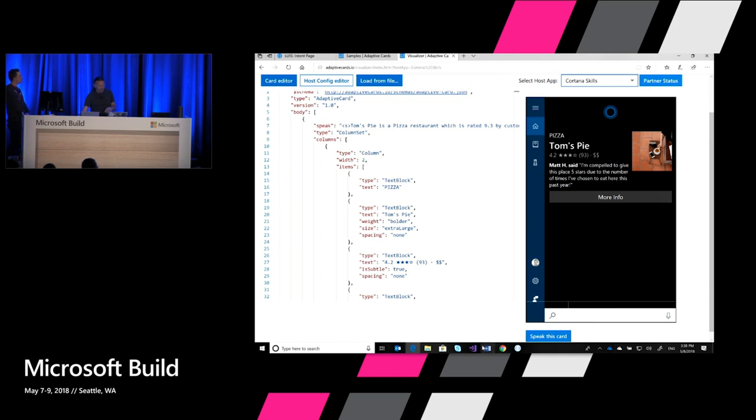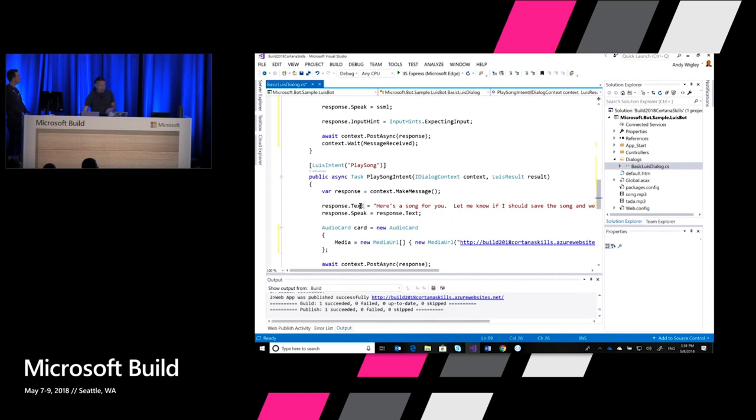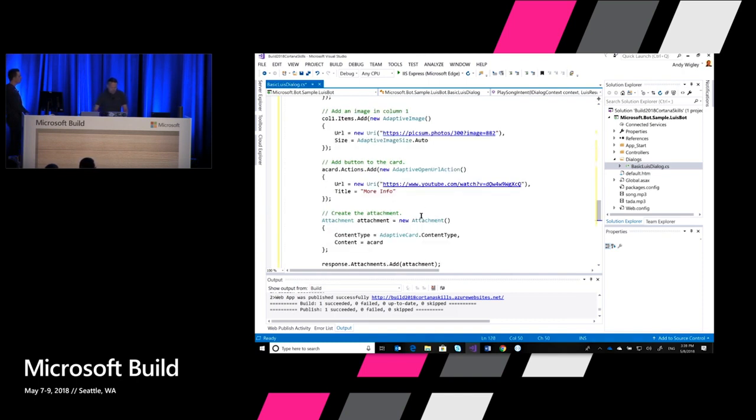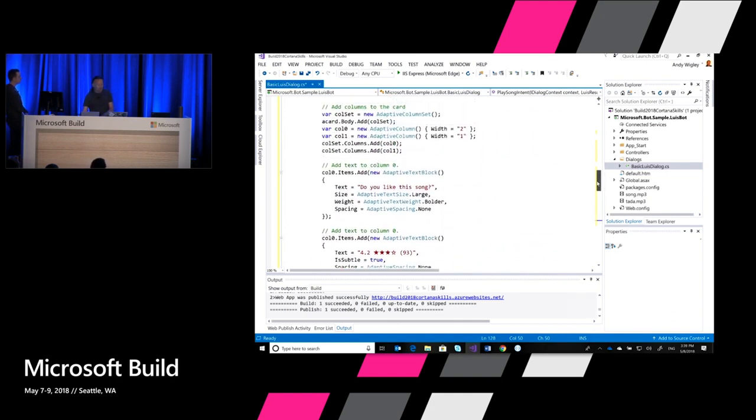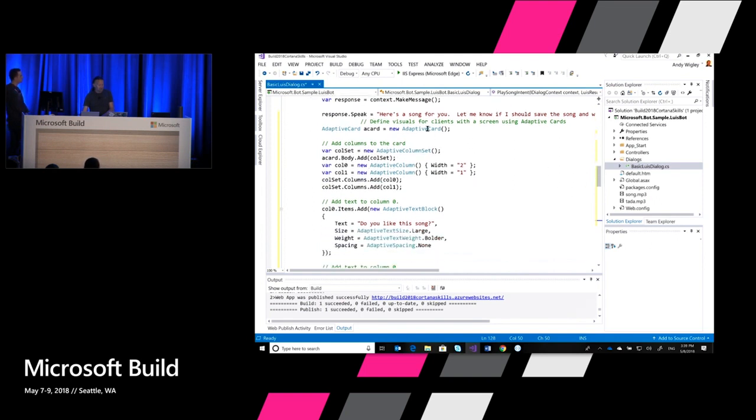So back in Visual Studio, first of all, I am going to have it speak out this bit as well, and then get rid of this, and I'm going to put into here another snippet. I've already added the Adaptive Cards NuGet package to this application, and this exposes all of these nice objects. So you create a new adaptive card.